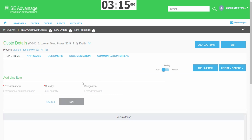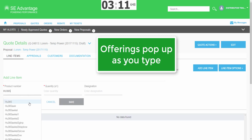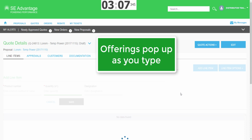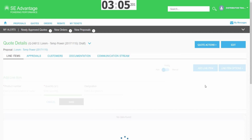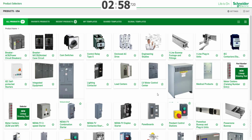So now I want to add a line item. I'm going to add those safety switches. I'll do HU365, and I'll say that there's 5 of them, and then click Save. These safety switches are in stock in my warehouse, but I'll mark them for rebate just a little bit later. Right now, I want to focus on that panel board. And now I'm going to go and add my panel board.